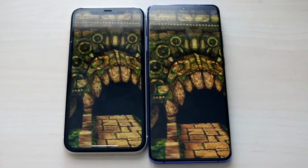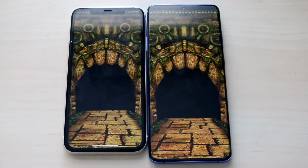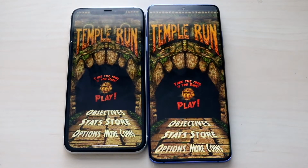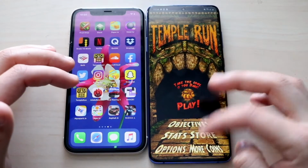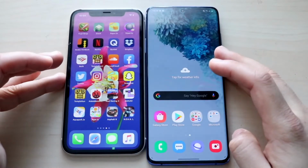And a common thing that I see are the games played at 120 Hz and all that. And that is not the case. Actually, I think the iPhone 11 might have been the faster one just by a little bit. But keep in mind, the games are not refreshed at that 120 Hz. They're refreshed at that standard 60 Hz or whatever.